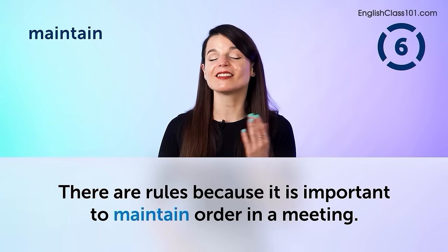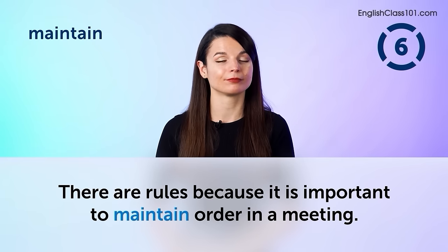Here's an example sentence. There are rules because it is important to maintain order in a meeting.